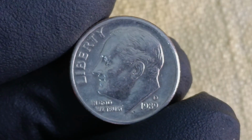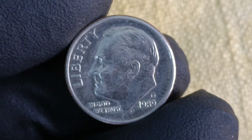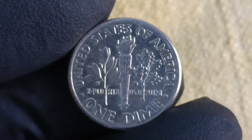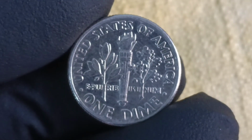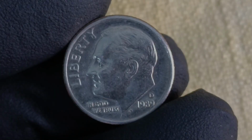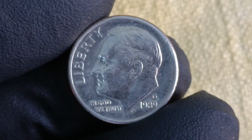So if you ever come across a coin that looks slightly different, take the time to examine it carefully, because history has shown that treasures often hide in plain sight. Many people have unknowingly spent small fortunes simply because they didn't look closely enough. Every dime, quarter, or penny you touch could hold a hidden story waiting to be discovered.